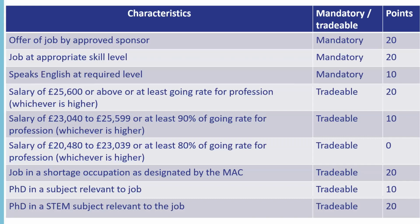Those are the mandatory criteria and they earn 50 points, but then the individual has got to find another 20 points from what they call these tradable points. And that can be through a combination of the salary, the job might be on a shortage occupation list, or it may be the individual has a PhD. There is a little bit of flexibility around these tradable points within the salary range. And I think the best way to do it is just to have a quick look at the table in detail. So the applicant can get 20 points for a salary of 25,600 or above, or at least the going rate for the profession. So that would give them a total of 70 points.